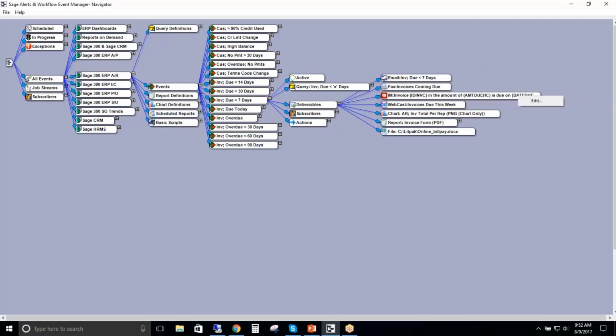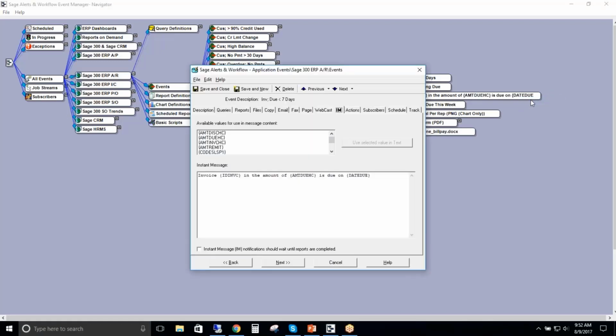If you wish to edit any of those messages, it's simply a matter of choosing the edit option. If you are so authorized, you'll be brought into that alert message in edit mode. Here we are looking at the instant message that gets generated when this condition proves true. We're sending an alert that says the invoice number and the amount of a certain dollar amount is due on a certain date.